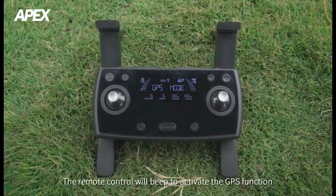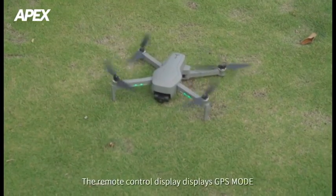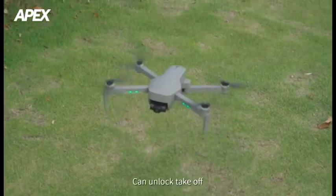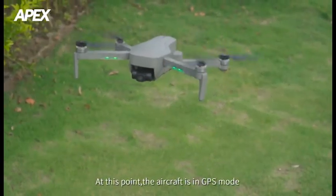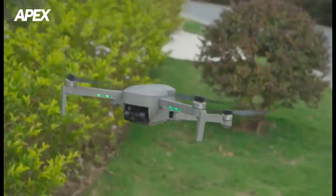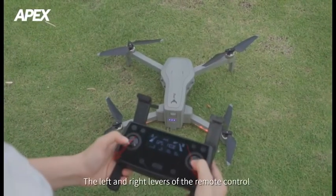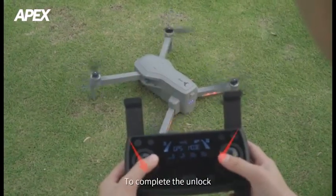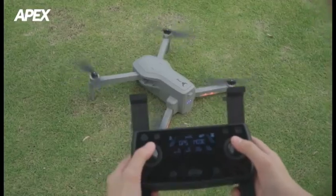The remote control will beep to activate the GPS function. The aircraft light is steady on. The remote control display displays GPS mode. Can unlock takeoff. At this point, the aircraft is in GPS mode, with GPS function. The left and right levers of the remote control pull inward or outward at the same time to complete the unlock. When the motor starts, it's ready to fly.